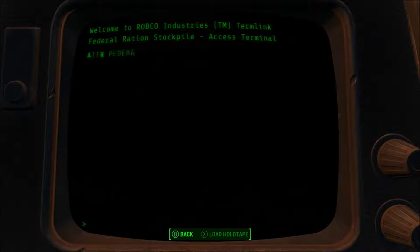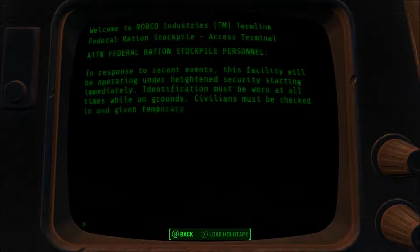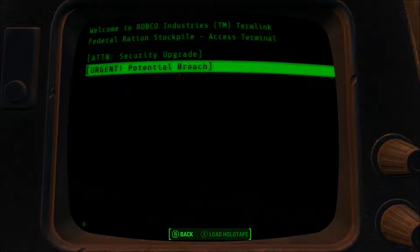Attention, security upgrade. In response to recent events, this facility will be operating under heightened security starting immediately. Identification must be worn at all times while on grounds. Civilians must be checked in and given temporary identification while on the premises. This includes delivery staff and vehicle operators. There will be no exceptions. Strict inventory will be taken of federal rations. Don't risk your job by taking anything home. Yes, this means you.